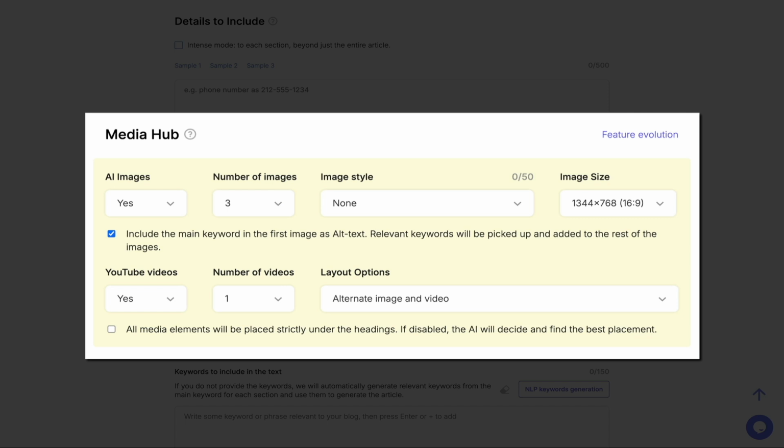Moving on to the Media Hub, and this is where you can manage and select multimedia elements like AI-generated images and YouTube videos that'll be included in your blog post. This setting streamlines the process of adding high-quality visuals and videos, helping to enhance the overall appeal and effectiveness of your blog post. Now, for the sake of time, I'm just leaving these settings as is, but you could get really specific here with the amount and types of media used in your post, as well as the location, style, and size of images and videos. It really is a phenomenal tool that can enhance engagement and break up the text within your post.